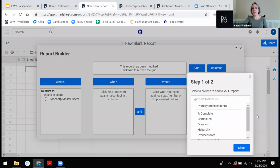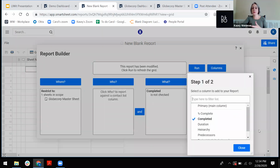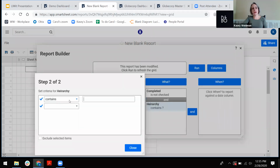So you can report across any of the columns in your sheets. For example, you only want to report on items that are not completed, because if they're already completed, we don't care. They're okay. So we're going to say completed is not checked. And in that case, our report's only going to pull those ones that are still left to be completed. You can use multiple things in there. So I might want to say, and this is where our hierarchy that I referenced, hierarchy is equal to 1.